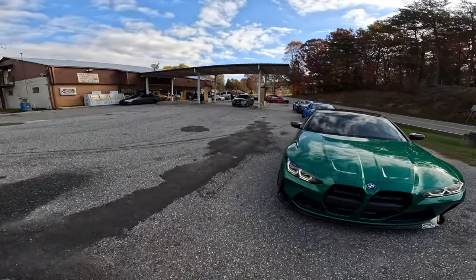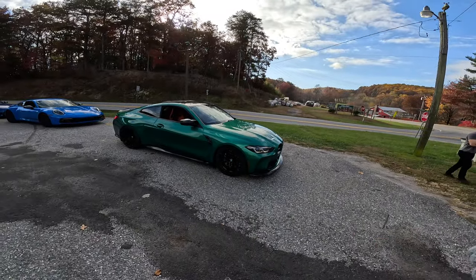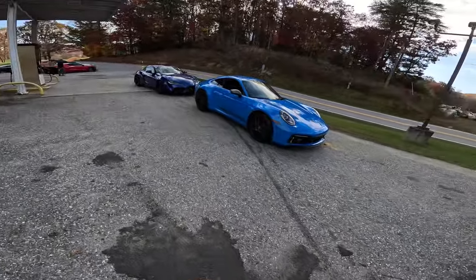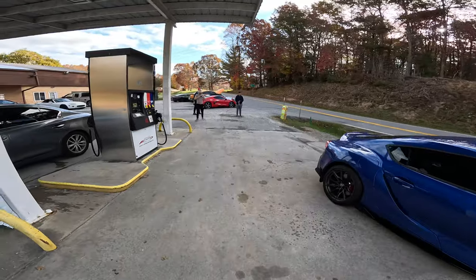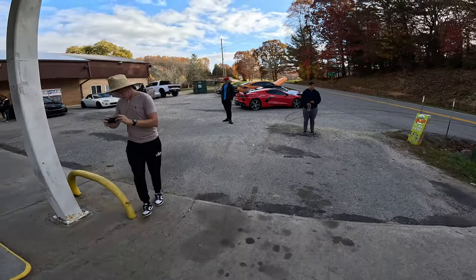Guys, we stopped at the Wolf Pen Gap Country Store, usually where we start our mountain drives, but for our route, it's the end, and then we can go home. And when we pulled in, there was a whole other group here. You can see the leaves. Cars ate well. It heated up towards the middle of the day. It was pretty cold this morning.